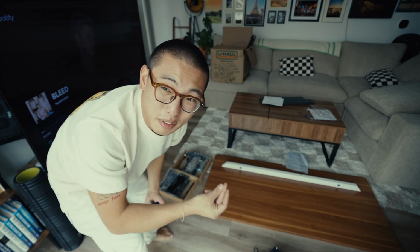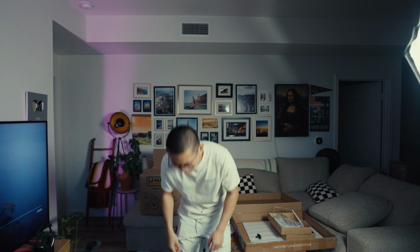Alright, I'm not gonna lie, I think we've seen too many desk setup videos on this channel where no one actually really cares about me building the desk. So we're just gonna speed this up a little bit. Alright, the desk is pretty much done. Time to flip her over.